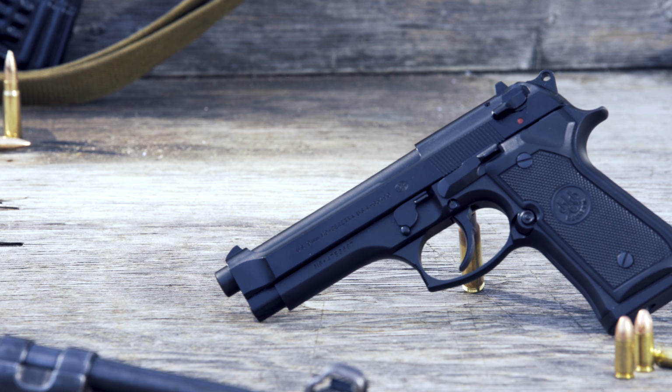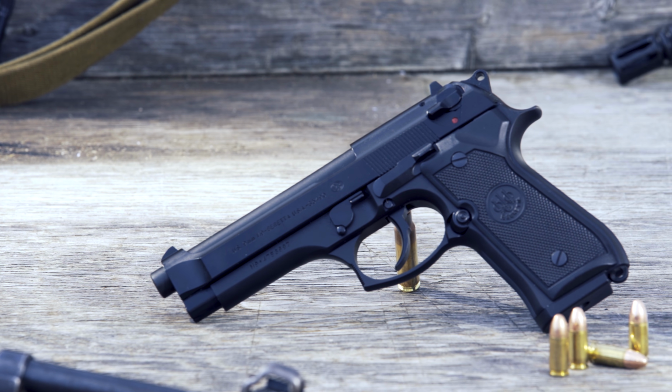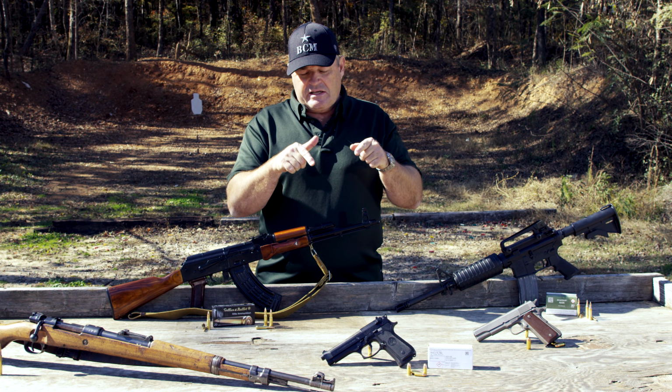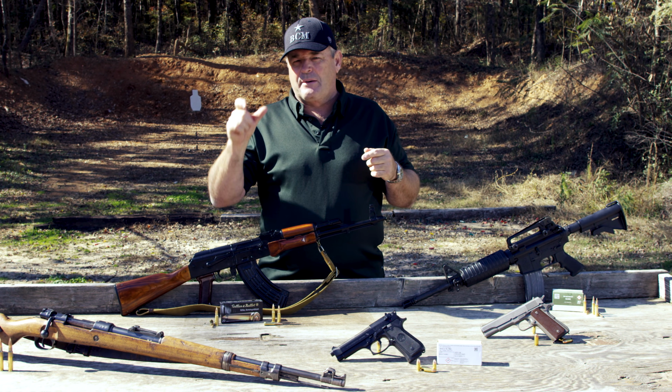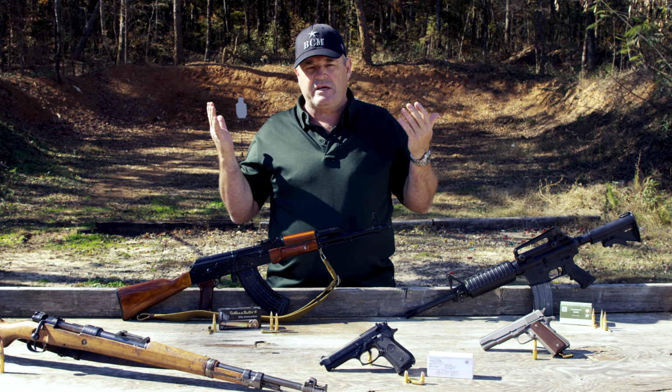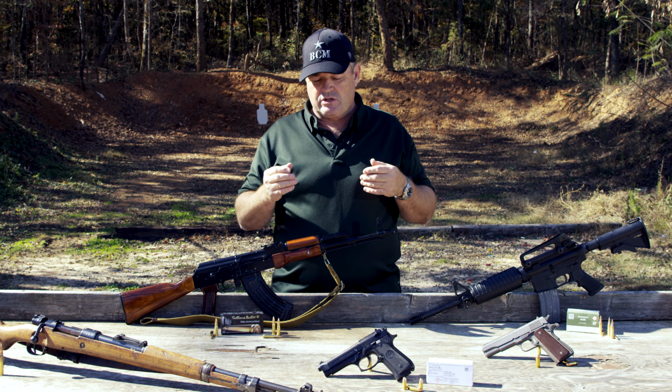Next one up, M9 Beretta. You might ask, why is that here? Well, just like the 1911, it has served our country for decades as a service pistol in the US military. But on top of that, it sets you up for your ability to run a double action, single action pistol, such as CZ75, SIG P226, amongst others.